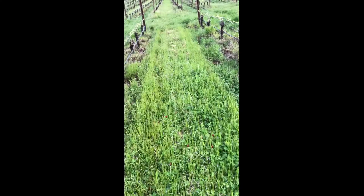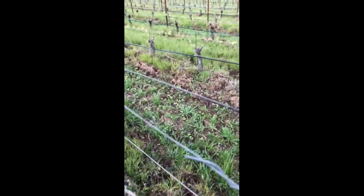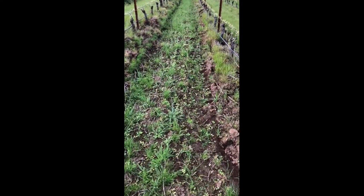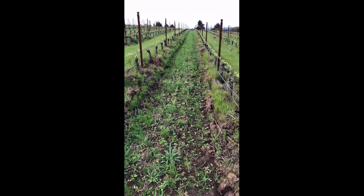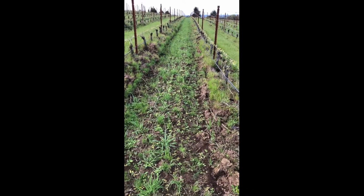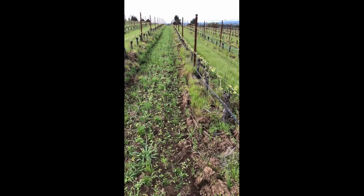Every other row will have, like this row is ryegrass with a little bit of clover in it, and the alternate row has a mixture of buckwheat, a little bit of crimson clover, and some radish. The radish digs deep and breaks up the soil to fight soil compaction, and the other components I spoke of fix nitrogen from the air and into the roots. So midsummer, I'll till this under, and that'll give another dose of nutrients that the vines will take into the fruit that they're putting on the vine for this vintage.